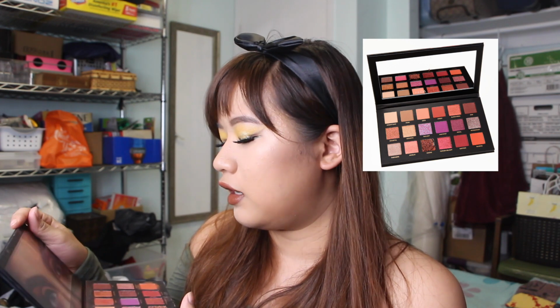Next is this palette, the Huda Beauty Desert Dusk palette. I hate saying that. I remember I was so excited for this palette to come out, mostly for this shade Twilight. I still love this shade. It is the prettiest shade ever. I'm pretty sure I brought this palette with me to London. That's how much I love this palette.